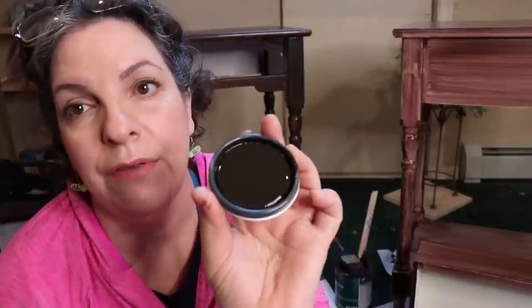Okay, we're gonna look at the glaze. Even better, the glaze is a dark color, so that's gonna finish it off very nicely. I gotta read how you apply it. I still think it's with a cloth. But yeah, I'm excited.